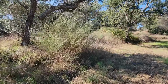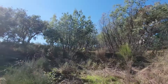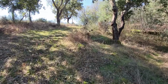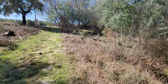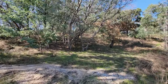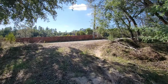We walk up again. And if you wanted to drive right to the house and then go further, then you come down this track. So the house is just there. You come down here and you can drive out to the main track again.